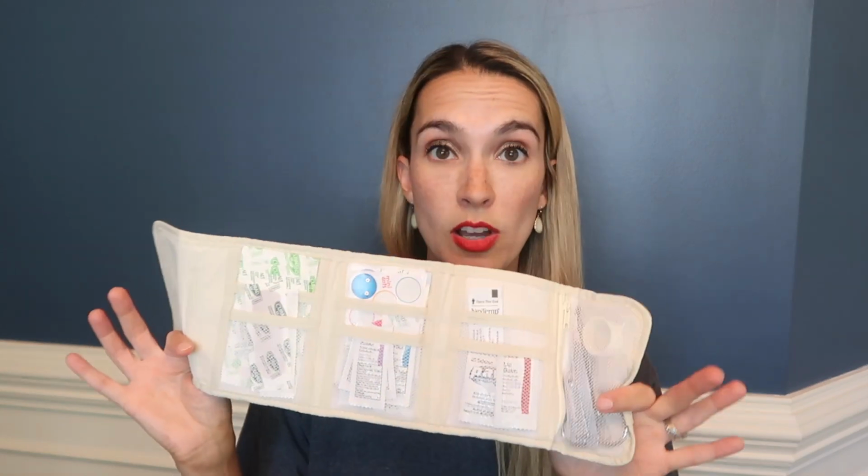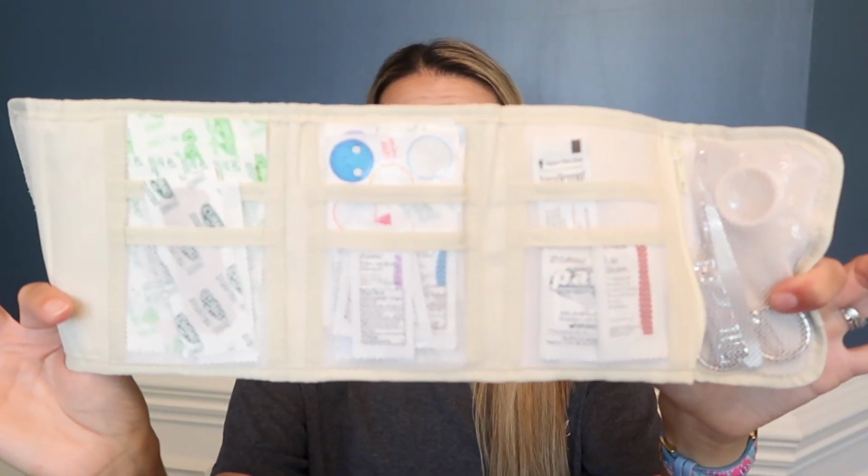Another thing that I have with me all the time is my travel first aid kit. So this is from Amazon, and I have one in my pool bag and one in my bag that I walk around with. It has all the essentials that you need, including stickers for distraction. And this is just a go-to for playing outside as much as we do lately.